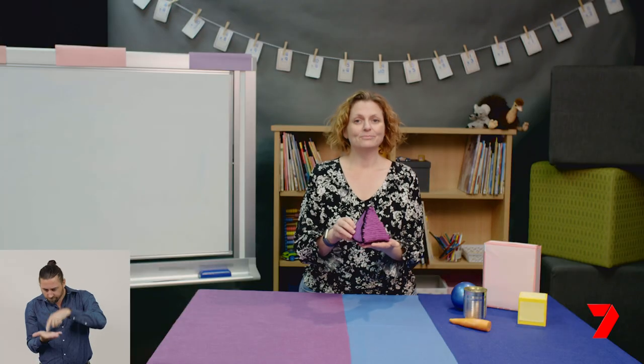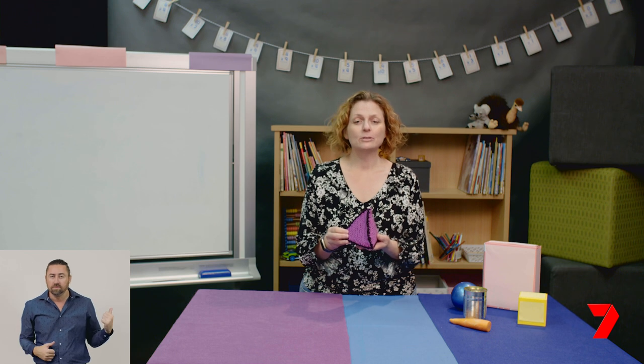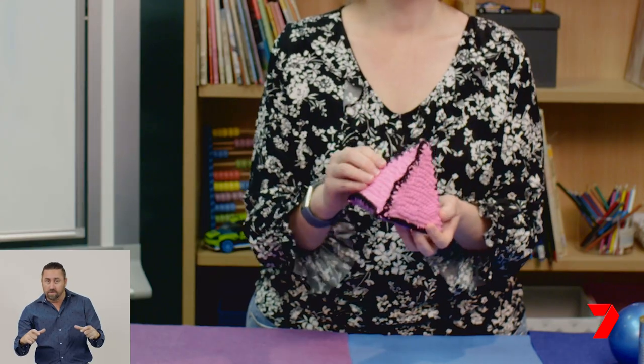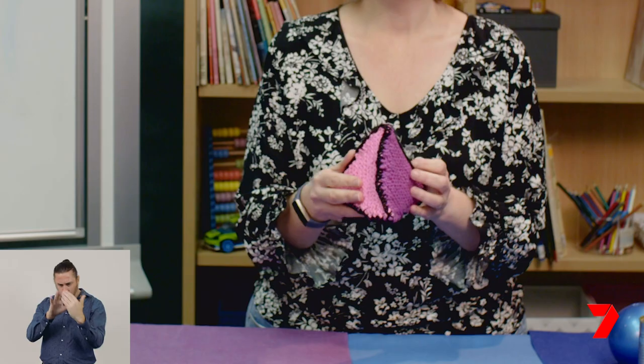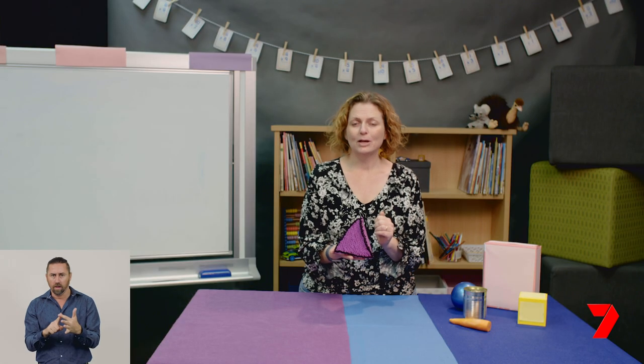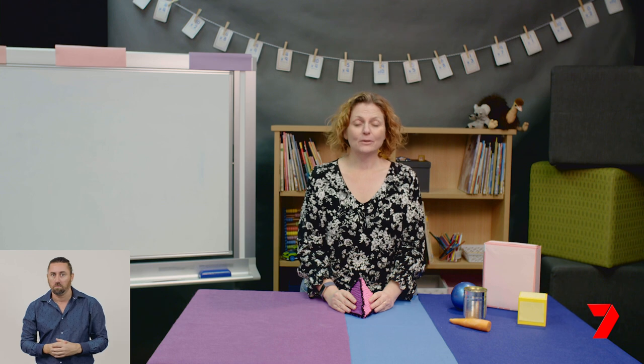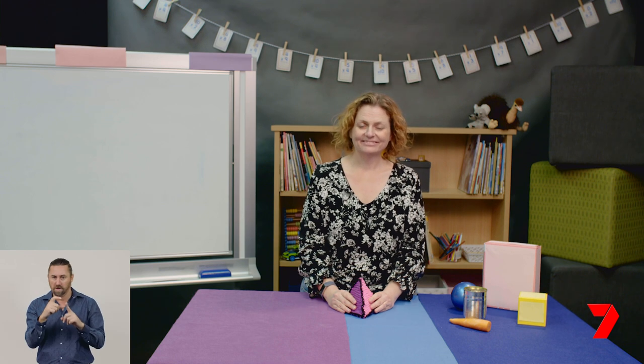This dog toy is also a pyramid. It's a special pyramid because all the faces are triangles. I can flip it over and it will always look the same. There is no right way up, which makes it easy for my dog to chase. Now let's learn about another feature of 3D objects.